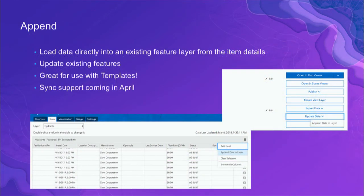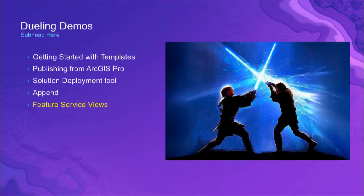All right, so append, I mentioned the sync support coming in April. Great for using with the templates. You can update those existing features, of which we don't know if you can map the field properly or not. And with that, I'm going to pass it to Doug to another cool new capability, which is all centered around feature service views. So right, which one do you want? To the five, please. Five.